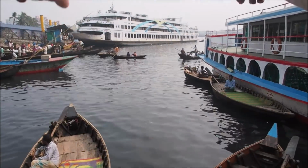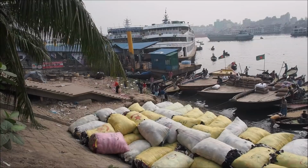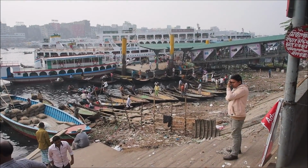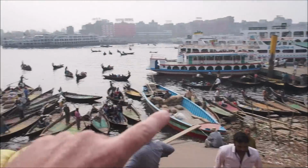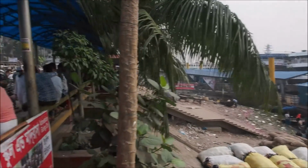Oh, that's a Chandpur boat. Another ghat. Okay. So we're leaving the area for Barisal boats. We're going to walk over to take a look at the boats going to Chandpur. I was here on previous days, this exact same spot, but I didn't really know what was going on. Now I know a little bit more. These boats go to Barisal, and from this ghat, they go to Chandpur. So we're going to go take a look at these boats now.